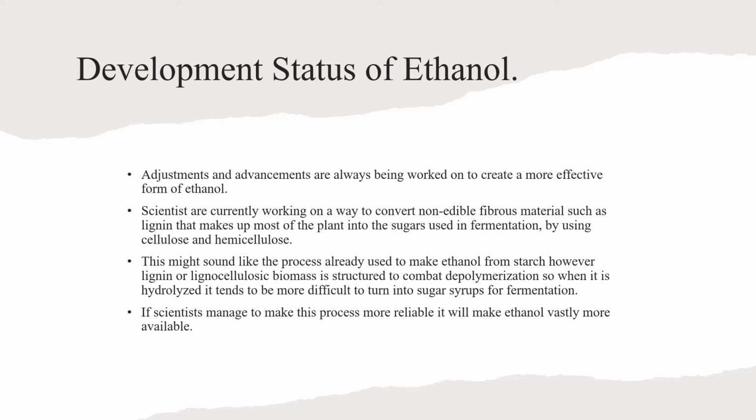However, lignin, or lignocellulosic biomass, is structured to combat depolymerization, so when it is hydrolyzed, it tends to be more difficult to turn into sugar syrups for fermentation. If scientists manage to make this process more reliable, it will make ethanol vastly more available.